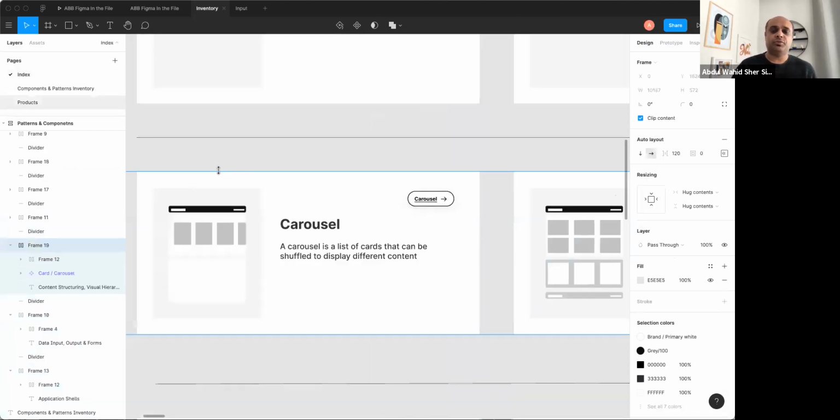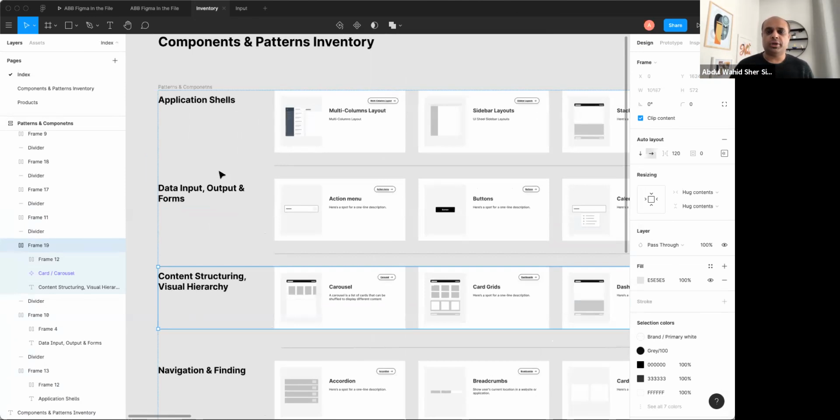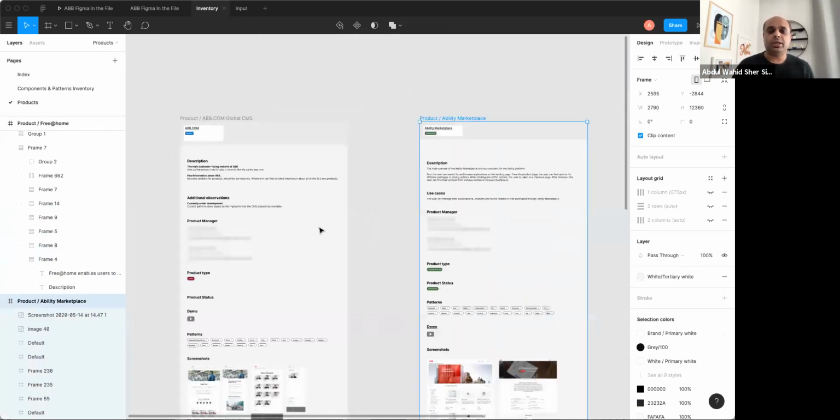an index page, which gives you the overall structure card-wise very quickly. You can see how many design patterns or how many components we have in our inventory, in our ecosystem, or in our products in ABB. And then you can either go to components directly, to the component pages, or to the product pages. And we keep them alive.